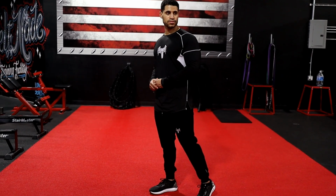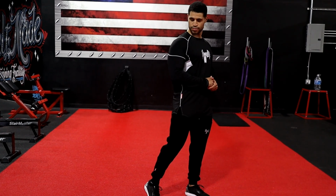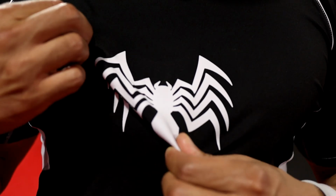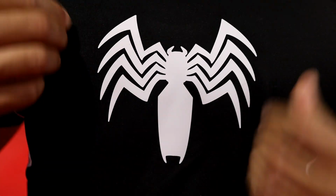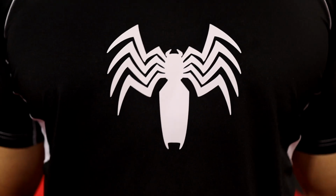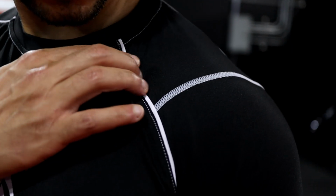I personally think it looks better with the slightly smaller spider. It's still pretty big. This is the biggest logo they've ever done. So I don't want to see some giant big logos on there. It's a jagged spider. This does not look like a Spider-Man spider to me. Even at a distance, I'm like, that looks more like Venom to me than Spider-Man. So they picked the right spider.